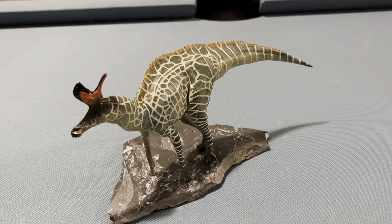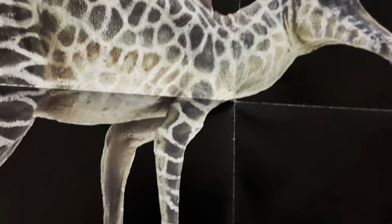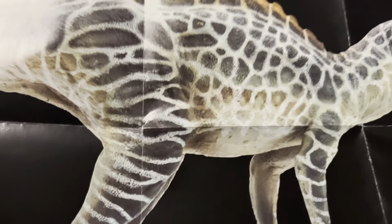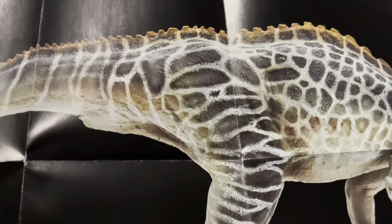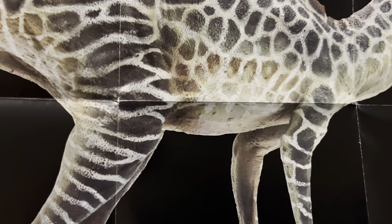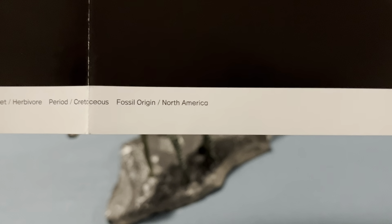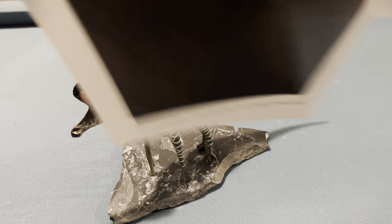And also, one thing that the original production model didn't come with that this one does, if I can unfold it here, is this really nice poster with Audrey. Obviously, it's the production model, but this is definitely pretty cool. I don't think I really have the room to put this up. Maybe I can get a frame, but really this poster is just for extra fun. Although I do like the added stats of the dinosaur: about 9 meters, diet herbivore, period Cretaceous, fossil origin North America. So, pretty cool little poster.